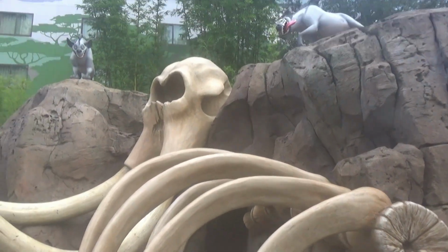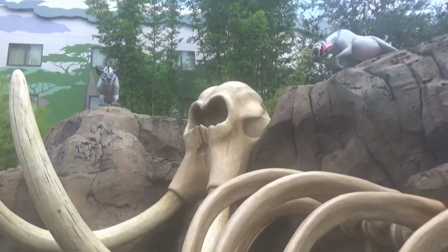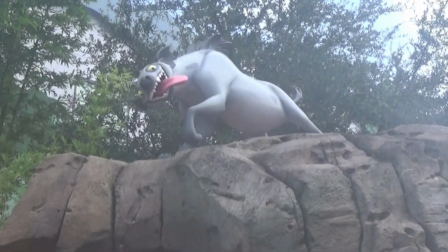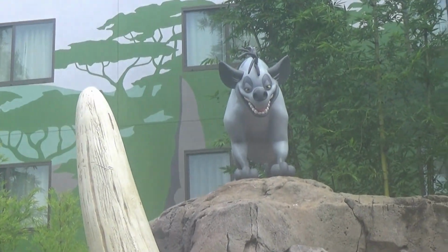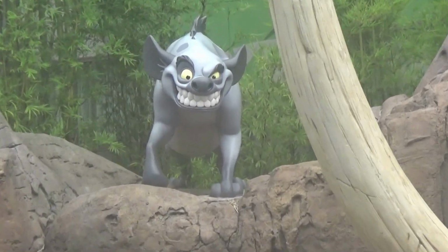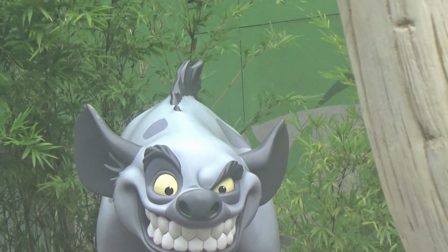This is the elephant boneyard. And we've got all the hyenas having a little laugh. How rude of them. Oh, that was menacing. You want your teeth brushed? What a scary creature, isn't it?